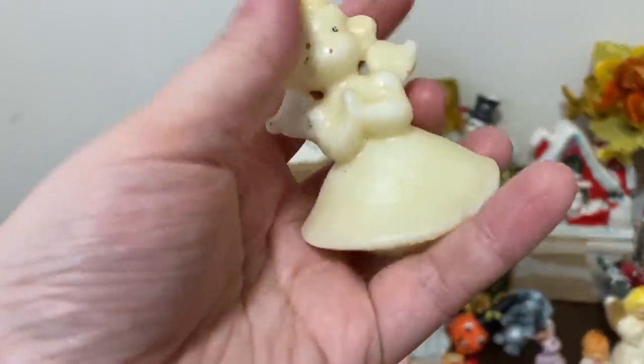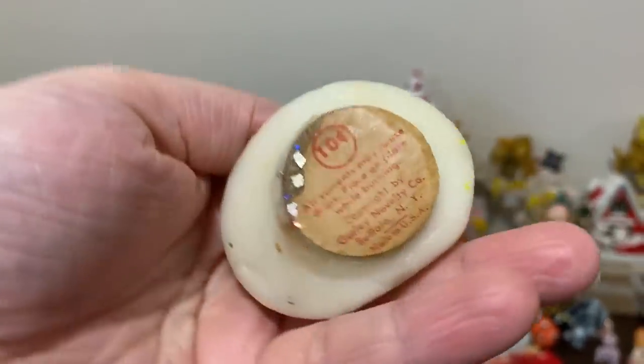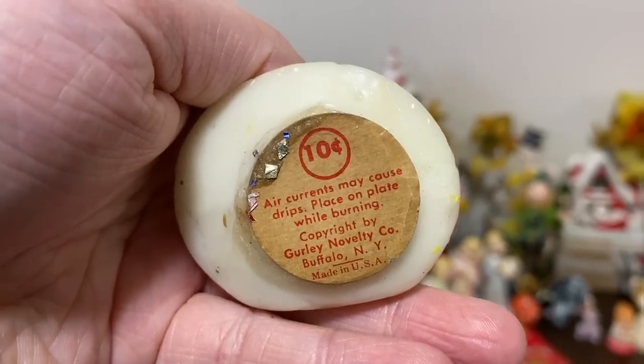Came across these girlies in great condition as well. Girly candles are a staple in a vintage Christmas collection. We have quite a few. These do have the original stamps on the bottom. Look at that, 10 cents.